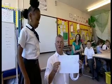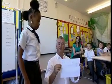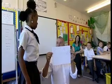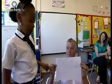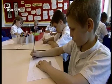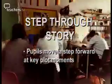Story mapping is the first way of helping the child remember the sequence. So they have a piece of paper and they draw pictures of the main things that happen in the story, step by step. What's the first picture? This is the bit where he carries his hat to the market. In order to be able to do that, they have to re-picture and relive the story a little bit and condense it down to the main points.